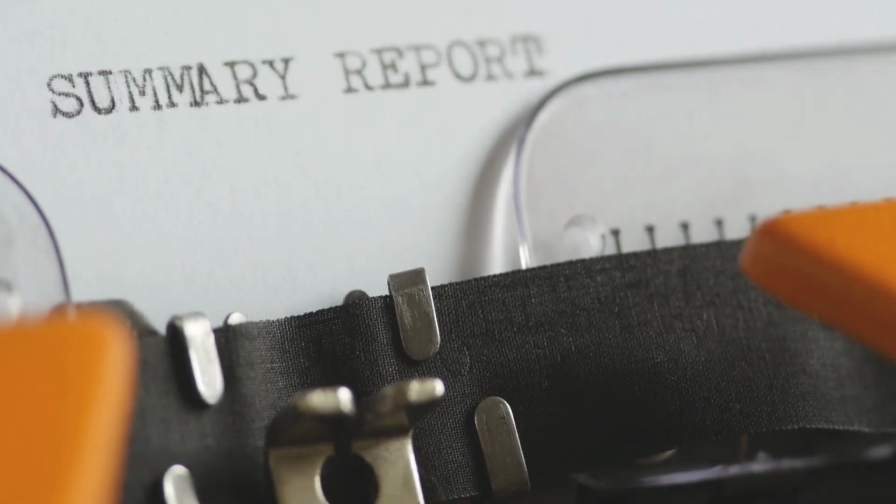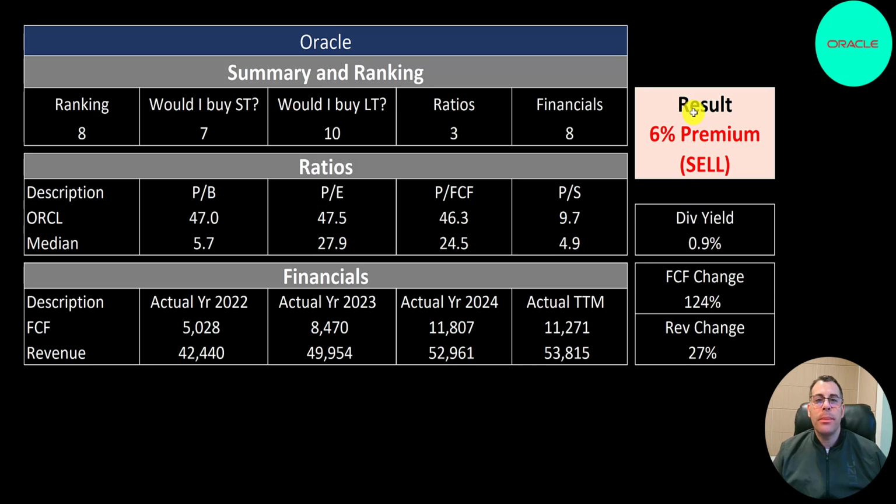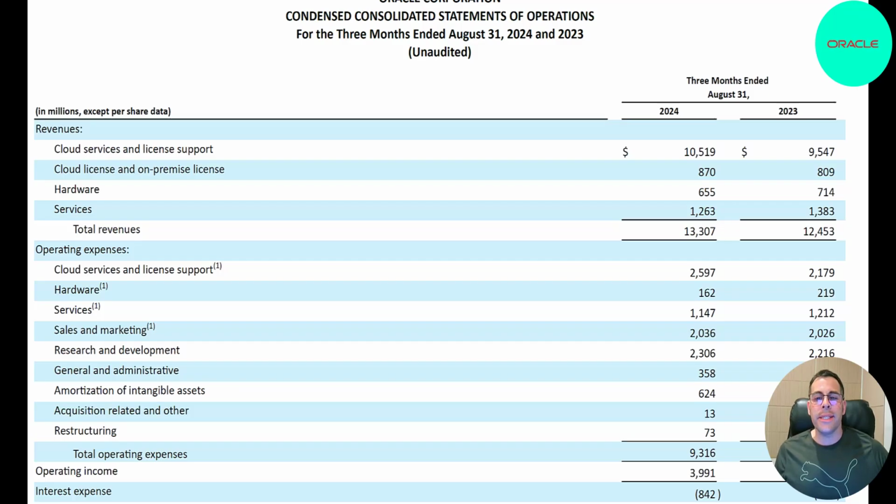To summarize, I have them trading at a 6% premium, ranking 8 out of 10, solid company, great long-term potential, definitely will buy it long-term. Short-term, I might stay away till it comes down a little bit. Really weak ratios, they appear overvalued according to their ratios, 3 out of 10. Even though revenue isn't growing that much, their free cash flow is ballooning, so I gave them financials 8 out of 10. Let's take a look at their most recent 10Q.